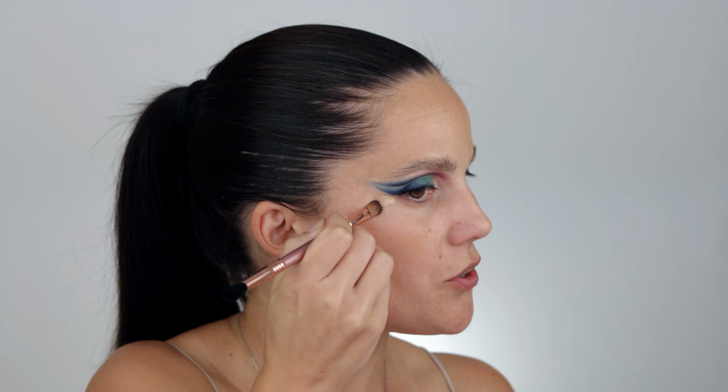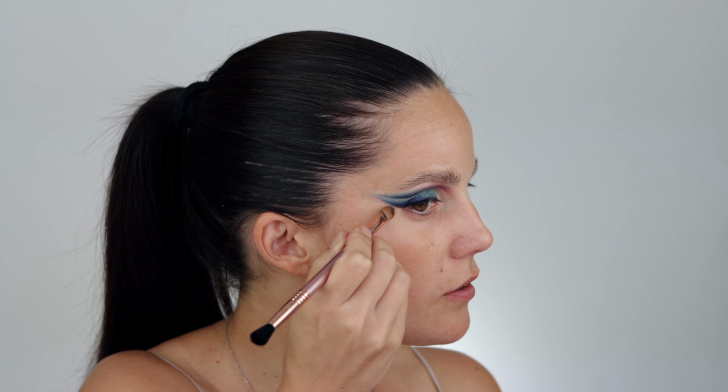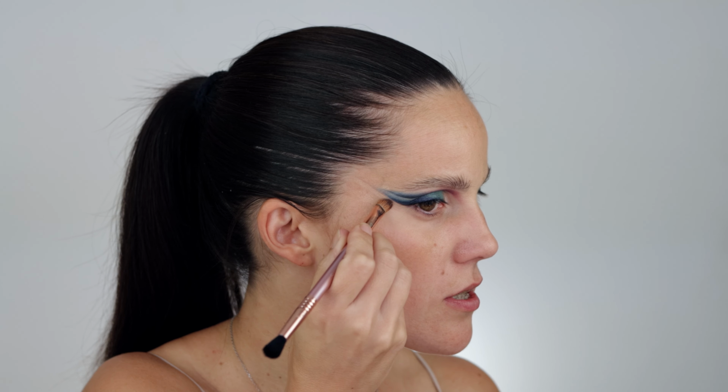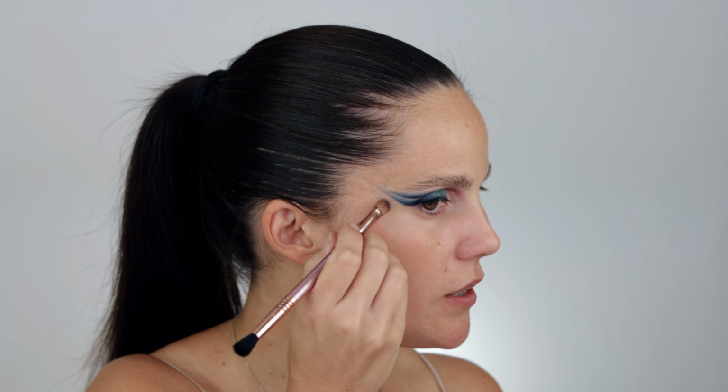Let's continue. I already did my lower lash line here, and I am happy with how it looks and how it went. So I will repeat that on the other side. Right here I have my Natasha Denona High Glam Concealer, and this is too much. I already put black liner in my upper waterline, so I'm just going to spread this to even everything out. Also, I do have Pat McGrath's base on my lower lash line, but since it is clear, you can't even see that it's here.